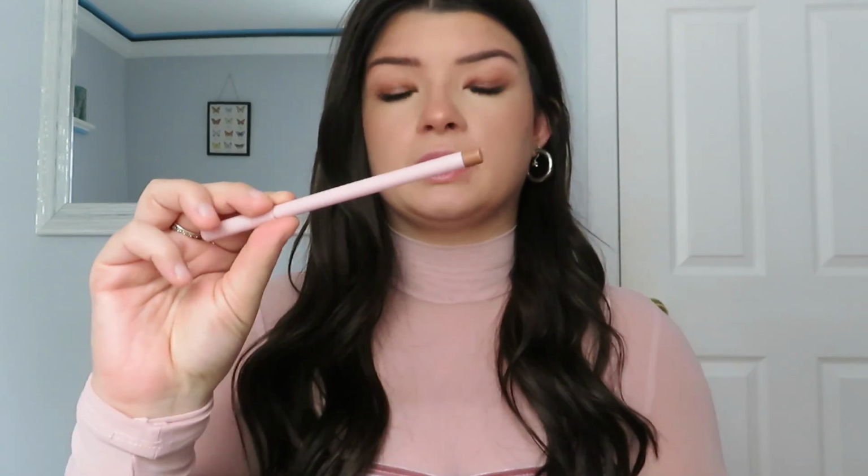And then for the final step, it depends on what I'm doing, but sometimes I like to put on a lip liner. This one's just a nude one. It's called Be Peachy from Ace Beauty. And I like this one because it's super creamy. It's not too pencil-y, you know? It glides on very nicely.